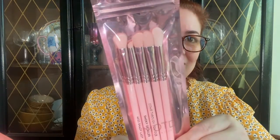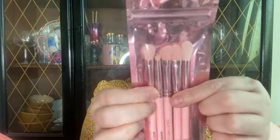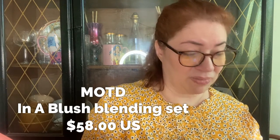It's the next thing. It's a brush set. I think this is a nice set. You see the small detail brush there, the blender brush, the fluffy brush, the contour. Love it. And what brand is this? MOTD, or I don't know if they call themselves Makeup of the Day or Makeup Tools for the Day, but they all have different names. Like this is Come Through Contour, the one in the middle. It's actually printed. This one here on this side is called Miss Shady Lady, and the one in the middle is called the Smoky Detailer. So they all have names. That's really cute. And it's pink. Lovely color.